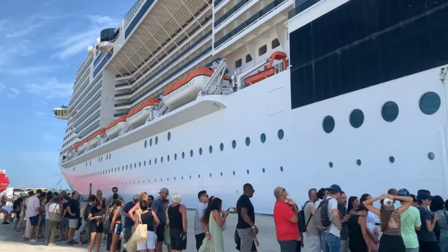Welcome to Palermo, Italy. We have a great day today. We're at the port. We just got off the ship. We are trying to walk to the bus stop where we get on the bus for Mondello Beach. We're a little crazy trying to go there, but I want to check it out. Hopefully we can find where we need to go.